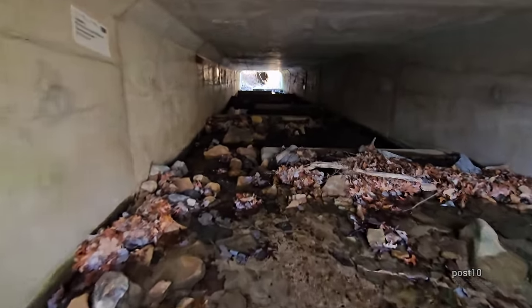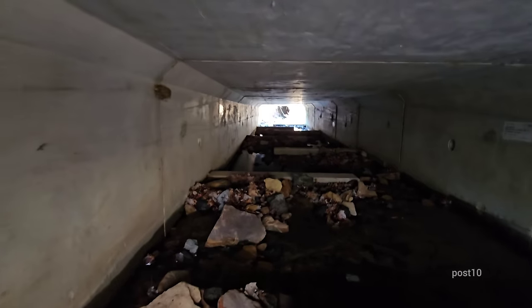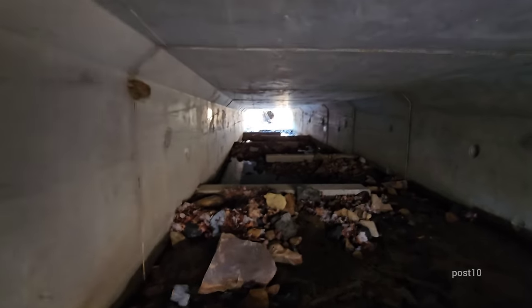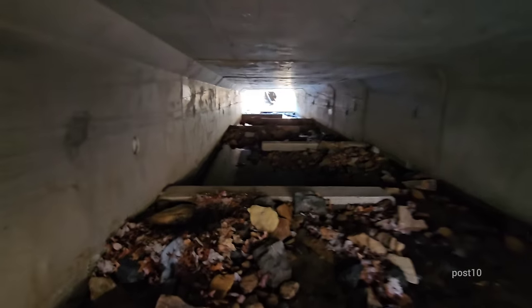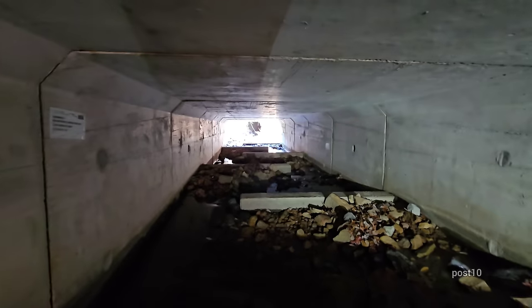Let's take a little walk through, and then we're about to go in the old pipe that has lots of cave crickets usually. A lot of people think they're spiders, but they're cave crickets. This is a barn swallow nest on the wall. They usually reuse their nests. If we were here in the spring, there might be eggs in there.